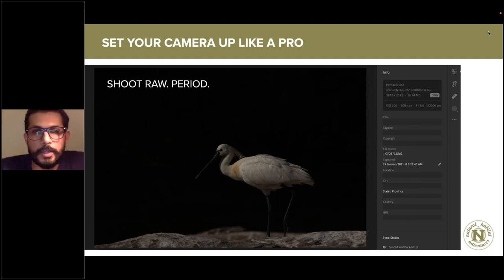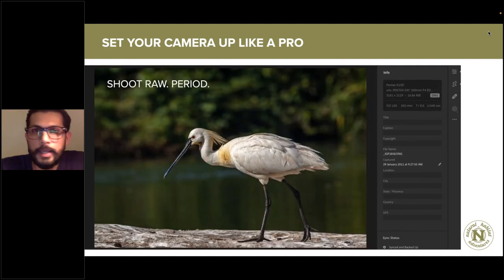Now, I shot this picture in the raw format. I deliberately underexposed it because I wanted the bird in focus. And later, I could get all the detail out from the background when I worked on it. And that is the beauty of the raw format.